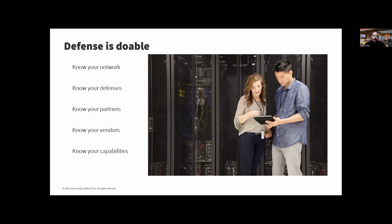And then my last slide, I also have one with citations on it, but I'm not going to read those to you. Defense is doable. I mean, all this stuff is possible. It's one of those where if you don't try, you're never going to be able to accomplish anything. Can't say it's too hard. Like, well, it is hard, but you've got to do something. Otherwise, the bad guys are going to win. Your luck only runs for so long. So know your network, know what's going on, what's plugged in.